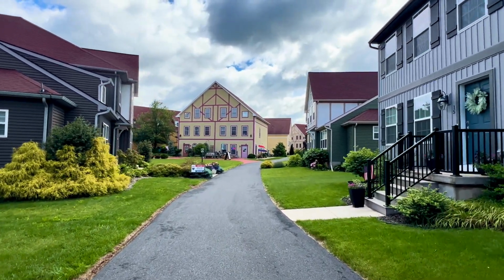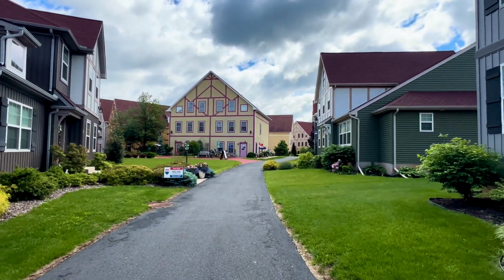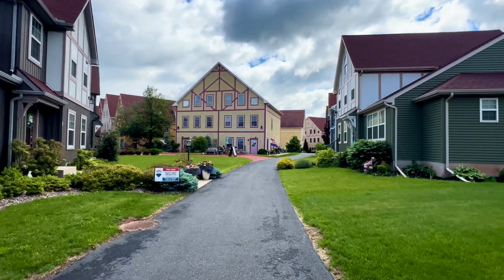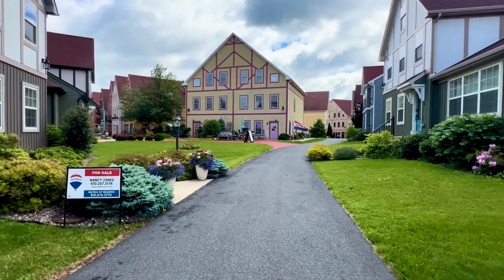And here's a house for sale. So if you're interested in a Stoudtburg Village house, there is one for sale right here. So you can check that out. And again, this is Adamstown, Lancaster County.